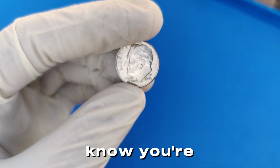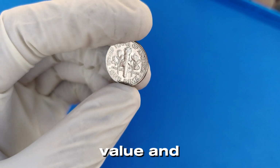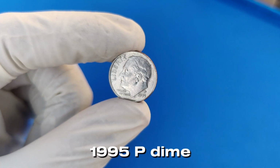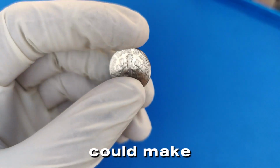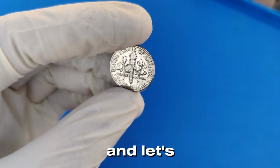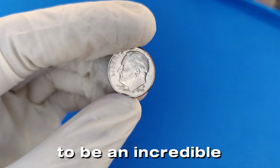Now, I know you're eager to find out more, so let's dive deep into the history, value, and the incredible story behind this seemingly unassuming 1995 P dime, and why it could make you an overnight millionaire. So sit back, relax, and let's explore the coin that's worth more than gold. This is going to be an incredible ride.